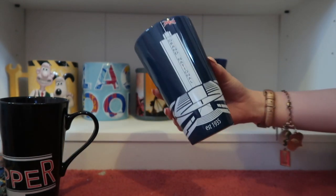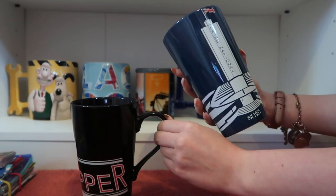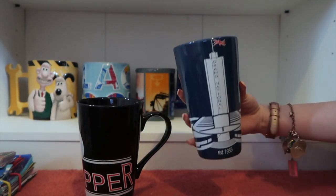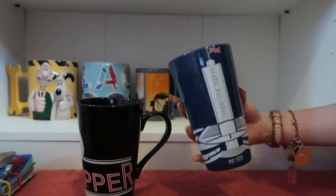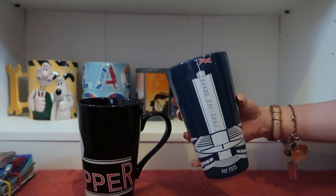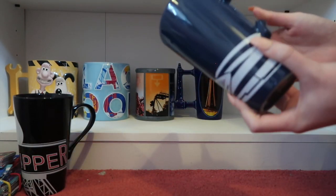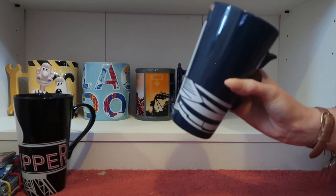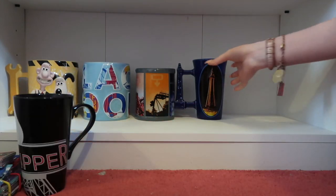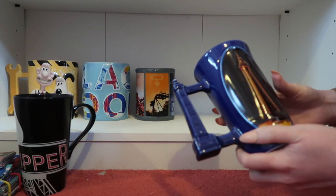But yeah, this is just a Grand National one, and I kind of like the fact that Big Dipper and Grand National have the same sort of design, because they are two of the most iconic woodies on Park, and I feel like they're kind of sisters. So yeah, I really like the fact that they have the same design. I think this was, oh, I haven't got the price on here, but I'm gonna assume that they were the same price. And then the final tall mug I have is from the Blackpool Tower.